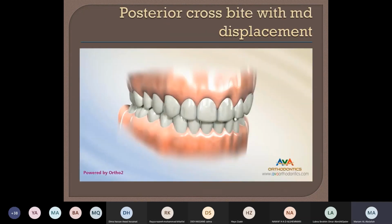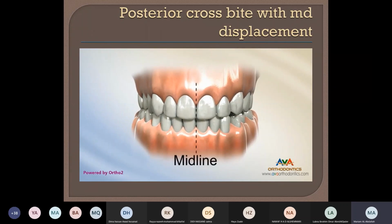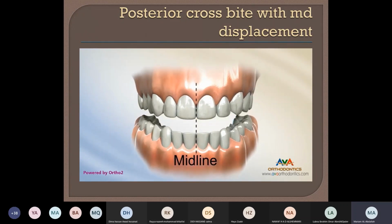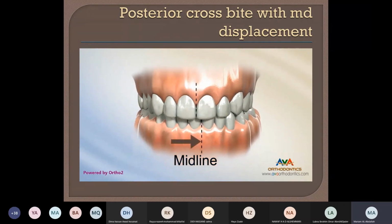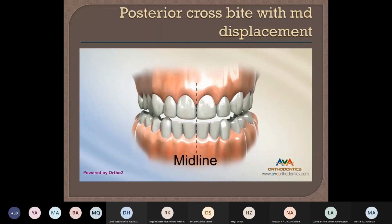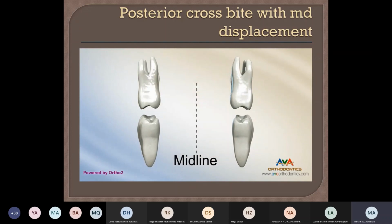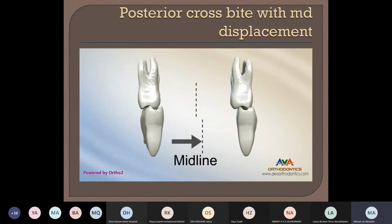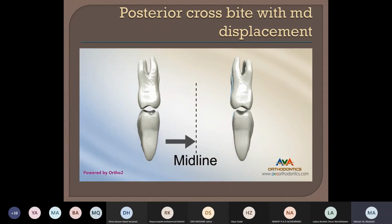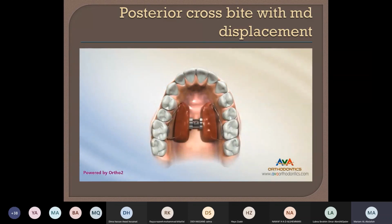I will show you a posterior crossbite with mandibular displacement. So this is the patient. These are the midlines. Now the patient is opening, closing, premature contacts, and then he has to shift his mandible to the left. Premature contact, and we will show you now across. Yes, this is premature contact on the cusps, because maybe wide mandible, narrow maxilla, doesn't matter, and then the mandible is trying to avoid the premature contact by shifting to the left.